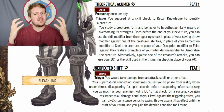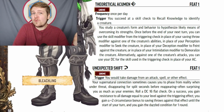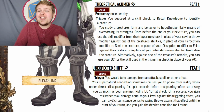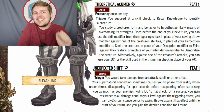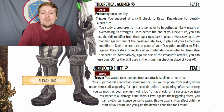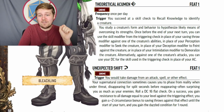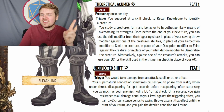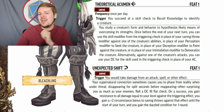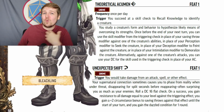Unexpected Shift is kind of insane as a reaction. And this is once per round. There's no limitation on this as long as you have a reaction to spend, and you would take damage from really any source. You can roll a DC 16 flat check, so a 25% chance to gain resistance to all damage equal to your level against the effect. You also gain a +2 bonus to saving throws against that effect until the start of your next turn. The only downside is you yourself become dazzled for 1 round.